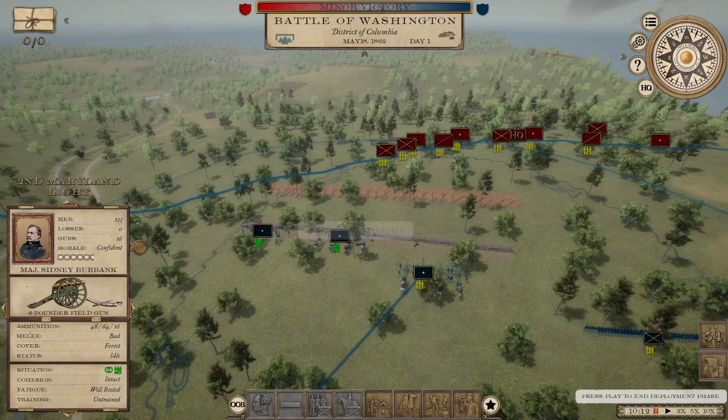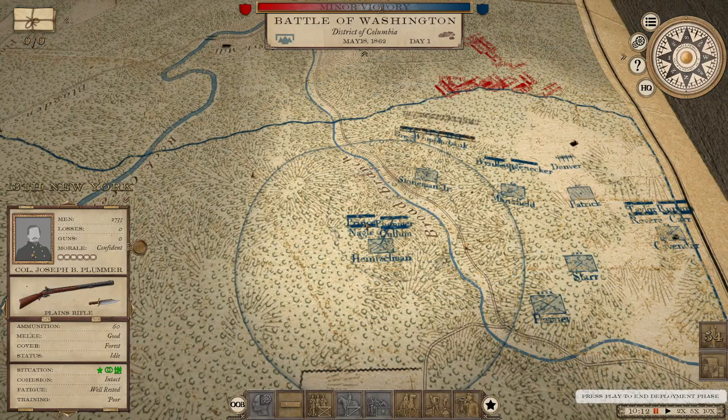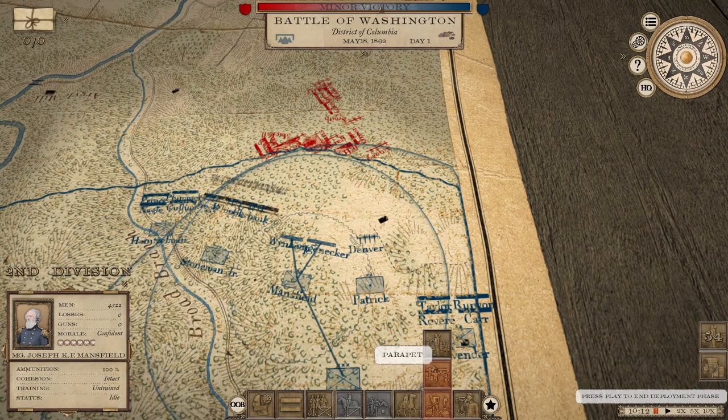because I can, and because it's my campaign, and because I want to. So there. These guns will likely not be able to fire at anything. But, you know, it's good that they're at least there in cover. Okay, Heintzelman's whole division have Plains rifles, which is something. I'm also going to dig some breastworks here.